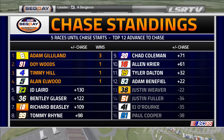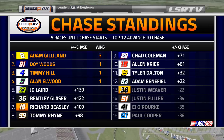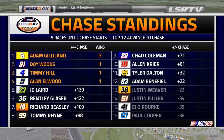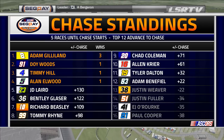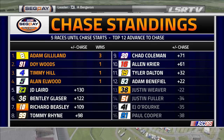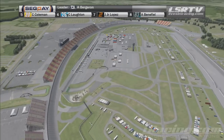They only have 5 races now to make up a minimum right now of 22 points over Adam Benefield in the 83. And we know Adam can be very strong on the long run, especially at a place like this, so we'll keep an eye on that as well. But it's almost that time to get tonight's race underway, so we'll send it down trackside now for tonight's national anthem.